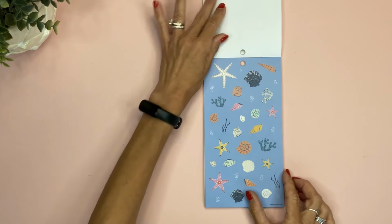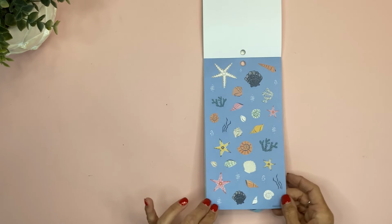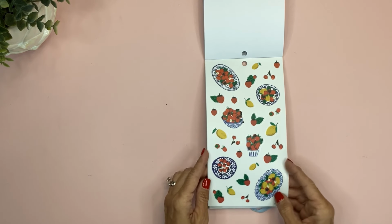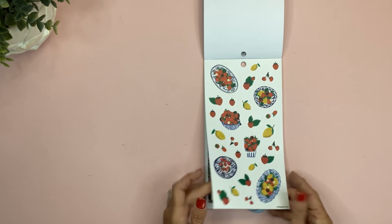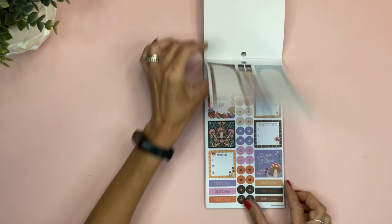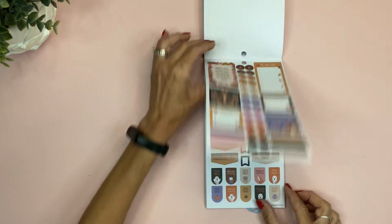I love these seasonal designs. Look at the summer, like the seashells with the blue background, that's on paper. Then on clear, we have our strawberries and cherries and lemons. Then we're gonna have more of those in this season, like the fall.